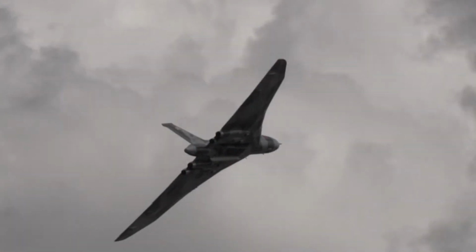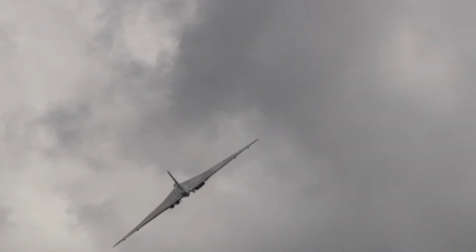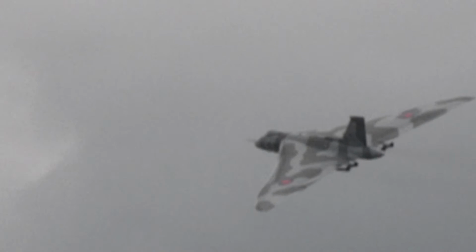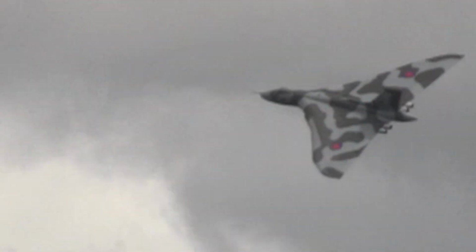Bomb doors open. There you can see where those 21 1,000-pound bombs fit. That's what she was designed to do. Also designed for a very big nuclear weapon. But eventually, right at the end of her service days, carrying that 21,000 pounds, 10 tons, give or take, of bombs.